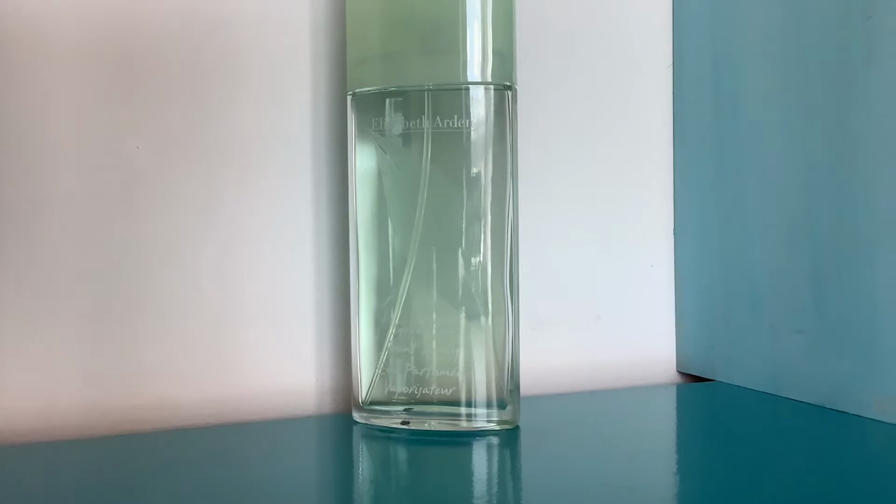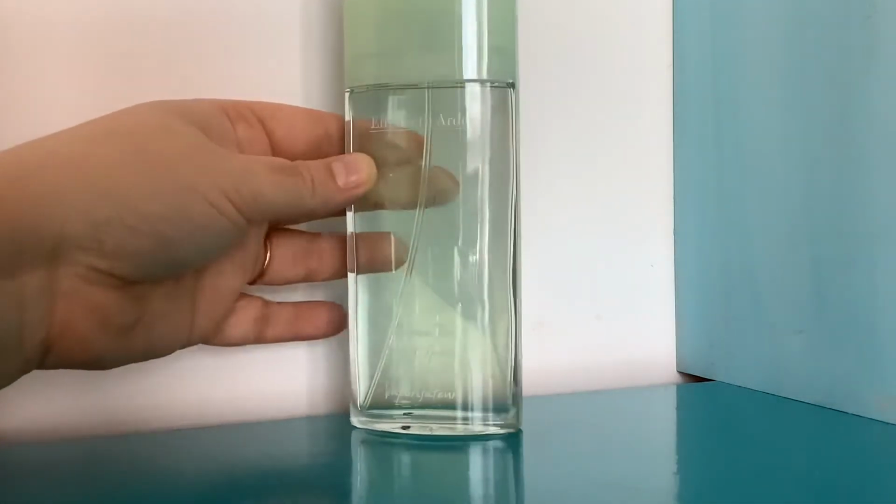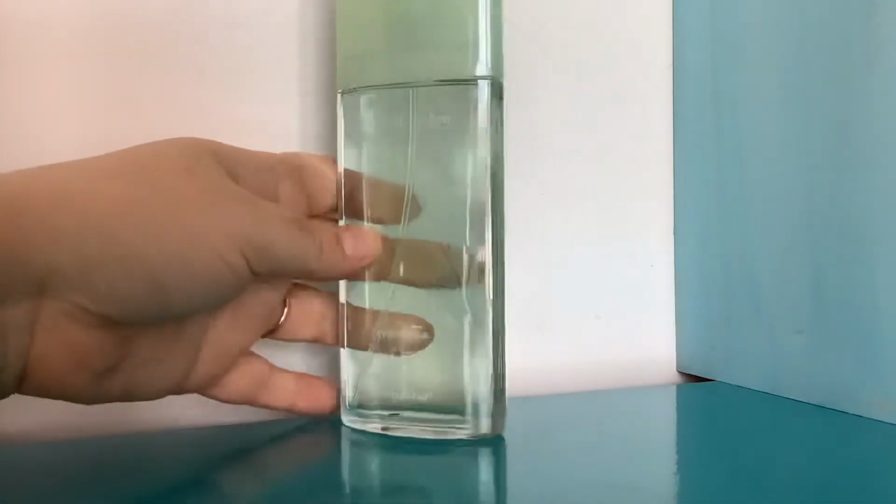So an affordable list of perfumes with a tea note in obviously is going to have to start with Elizabeth Arden green tea, because it is truly the OG of green tea perfumes, or tea perfumes in general. It's one of the best ever spa smells. It truly smells like a beautiful spa. It's fresh, it's clean, it's a bit zingy, it's such an excellent perfume. And 100ml will cost you about £10.